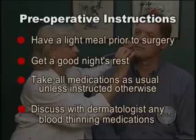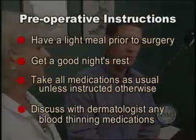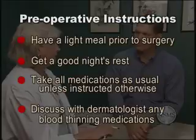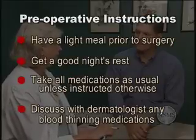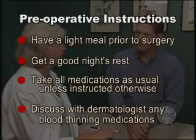Unless instructed otherwise, have a light meal prior to your surgery. A good night's rest before your surgery is also helpful. Take all medications as usual unless directed otherwise. Be sure to discuss with your dermatologist whether you are taking aspirin, aspirin-containing medications, Coumadin, Plavix, or any other blood thinners.